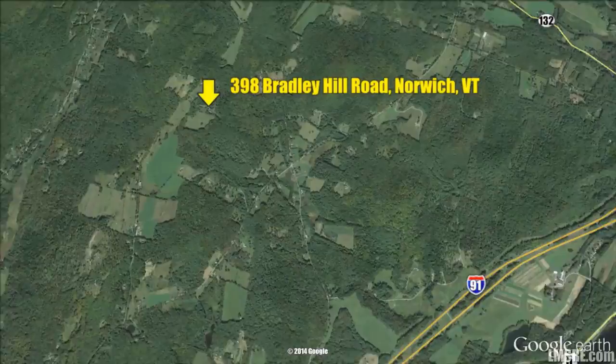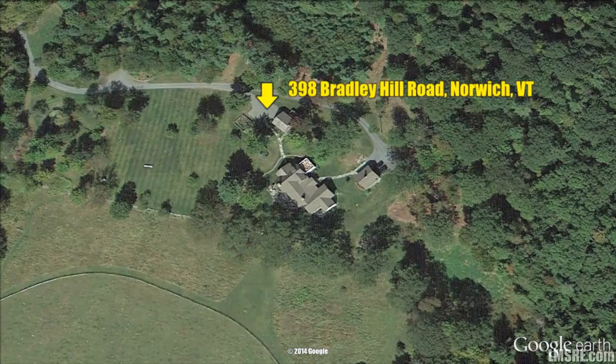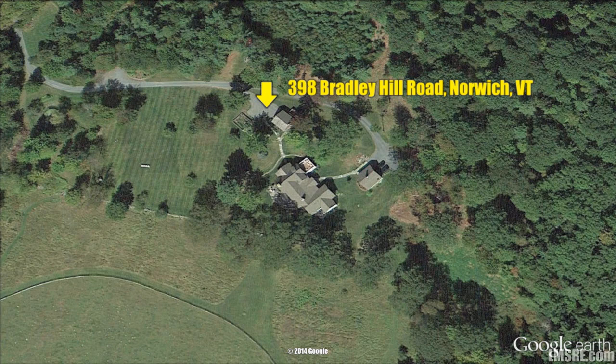Travel is made easy via interstate highways and a regional airport. The proximity to Dartmouth College and the renowned Dartmouth Medical Center make the Upper Valley a magnet for the discerning.